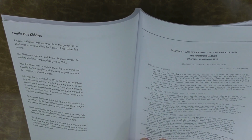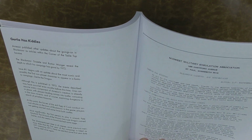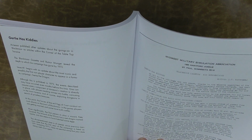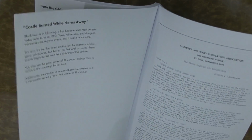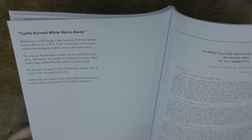Nice. Gertie has kitties. As all in the village are now aware, thanks to the massive appetites of the little ones, the wizard's pet dragon, affectionately known as Gertrude, has been reliably reported to have given birth. That's excellent. Castle burned while heroes away.